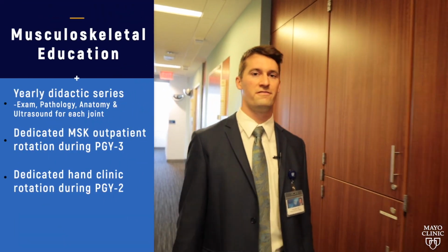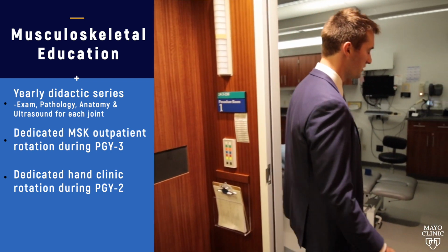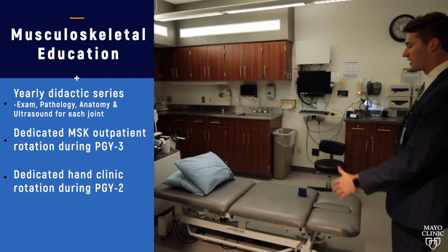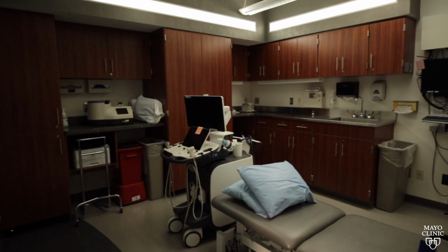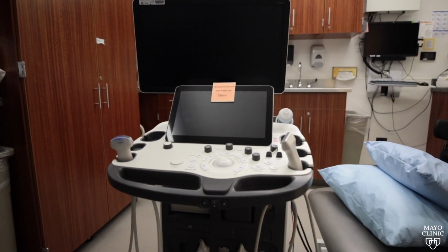We'll take a look at some of the ultrasound procedure rooms and some of the rehab facilities. So our PM&R department has a very excellent, very robust musculoskeletal ultrasound program. This is just one of the procedure rooms. As you can see, ultrasound machine over here. This is where we get a lot of experience with injections, ultrasound guided procedures, diagnostic ultrasound.